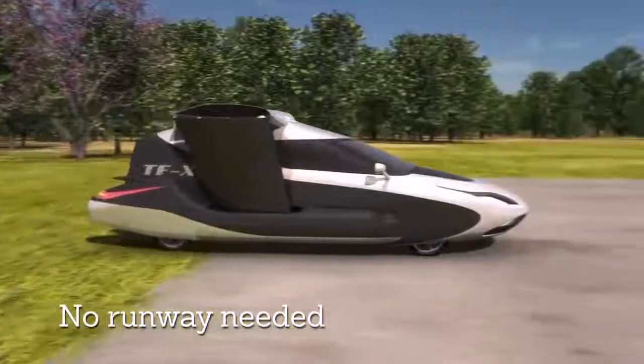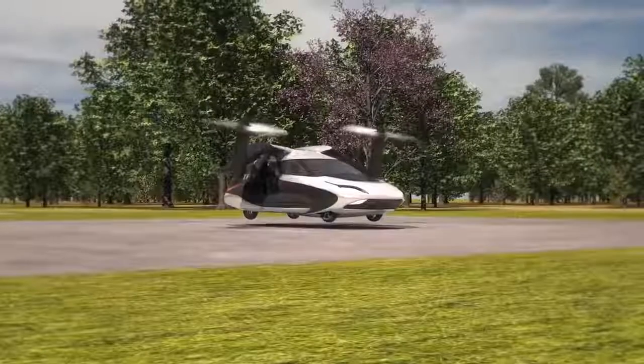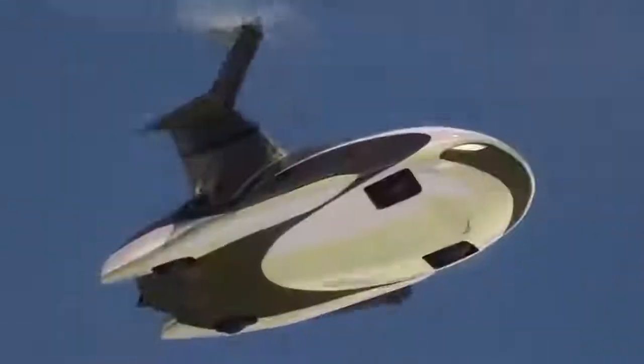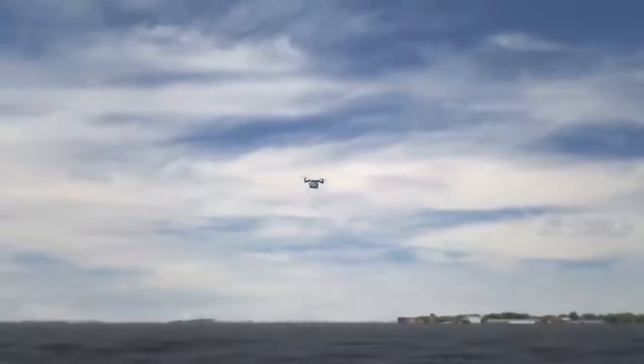It's known that the cruising speed of the car is 322 kilometers per hour, and it can travel up to 805 kilometers. The manufacturer claims that the car is designed to carry up to 4 people, and is able to move from door to door.